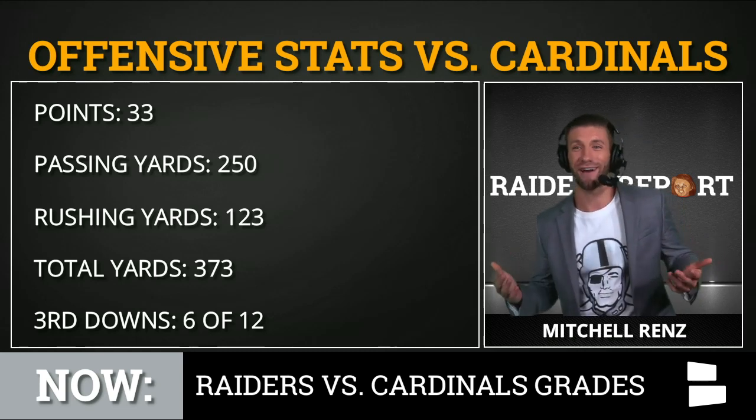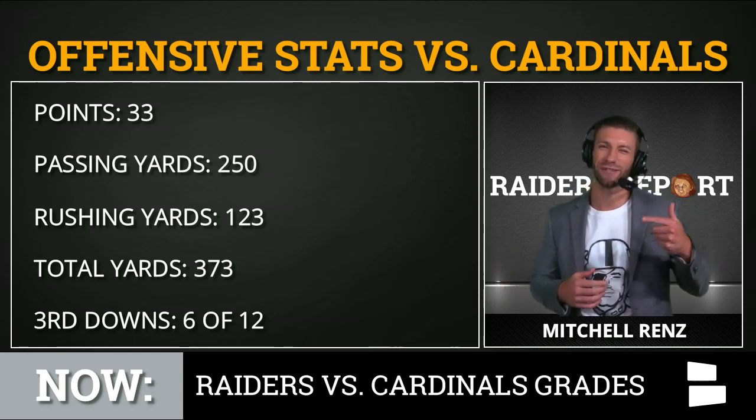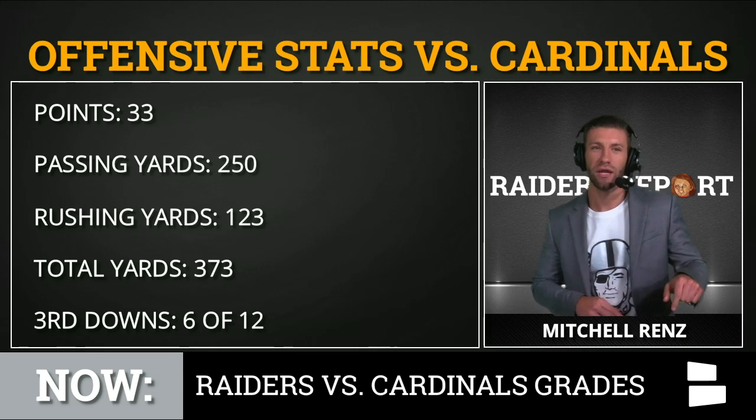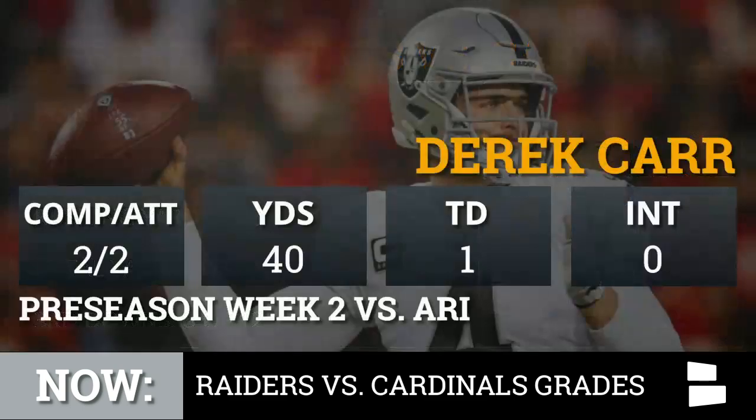Actually, they got outgained by the Cardinals, but most of that was a little bit of garbage time. On third down, 50%, that's actually pretty good, 6 of 12. Derek Carr was 2 of 2 for 40 yards, and then that touchdown to Ryan Grant, 13 yards out. Derek showed out in this game, and I was impressed by his ability to move that first-team offense down the field.